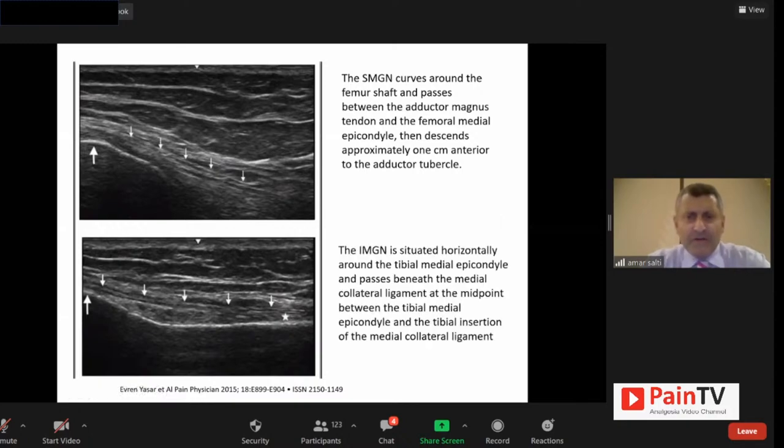And then the inferior medial genicular nerve is horizontal, as I said, around the tibial medial epicondyle and passes beneath the medial collateral ligament at the midpoint between the tibial medial epicondyle and the tibial insertion of the MCL, the medial collateral ligament.